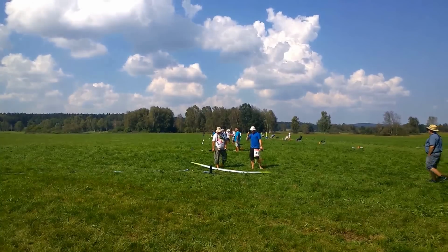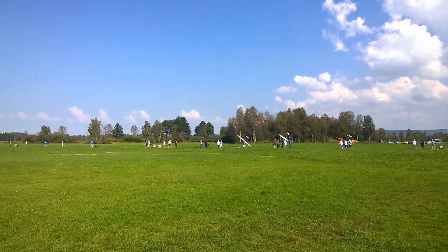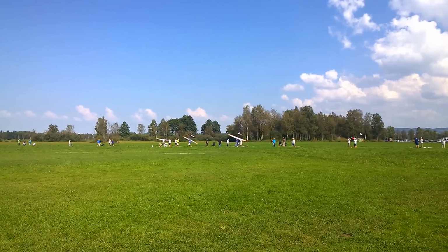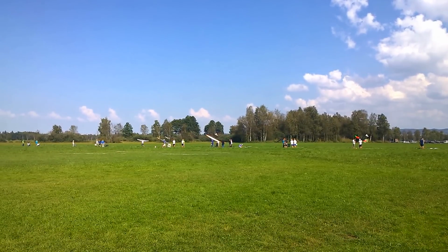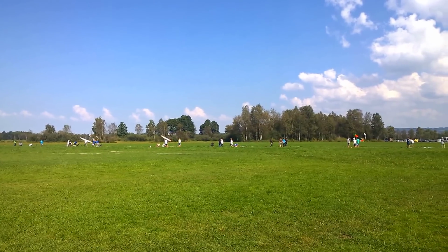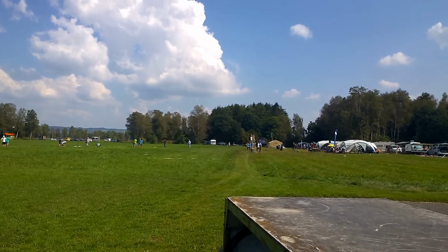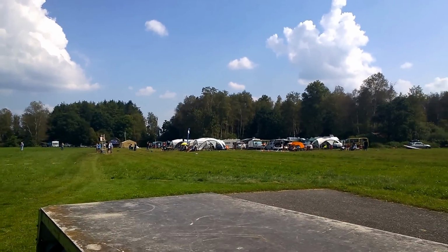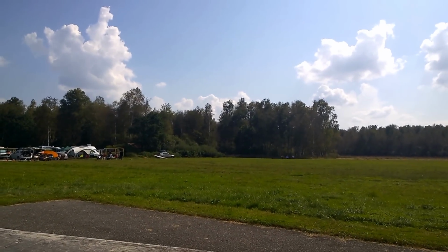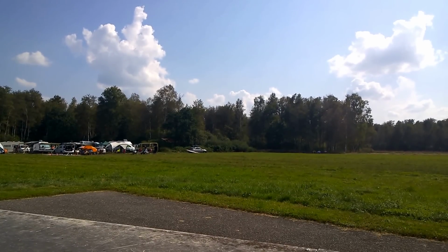Round one. First fly off done successfully. Wait for the next one. Pilots are changing places between the fly off rounds, and this is something very good that we often miss at other competitions. Those trees also claimed a couple of models this weekend, but I think all were retrieved successfully.